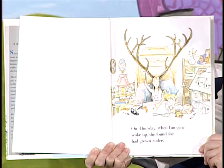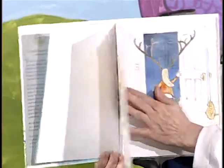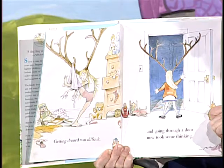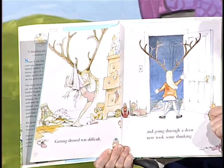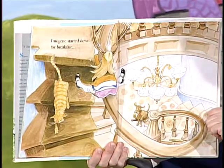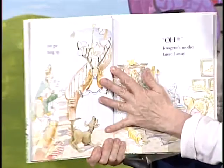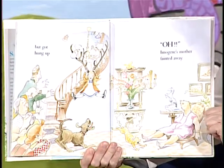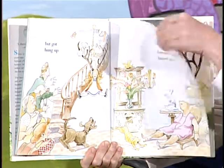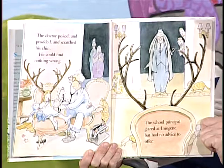On Thursday, when Imogene woke up, she found she had grown antlers. Getting dressed was difficult. And going through a door now took some thinking. Imogene started down for breakfast. But got hung up. Imogene's mother fainted away. The doctor poked and prodded and scratched his chin. He could find nothing wrong.